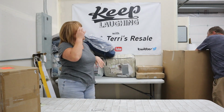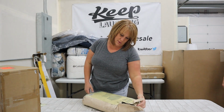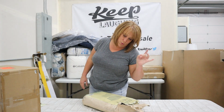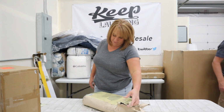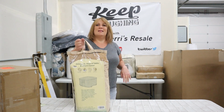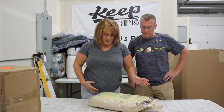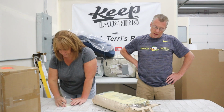We have to cut this box down. So which one's this one? Deluxe extra large round table and chair cover. The other one was for like an oblong shape. This is for a round table and chair. So all right, round. I'm going to still put this one in at $30.